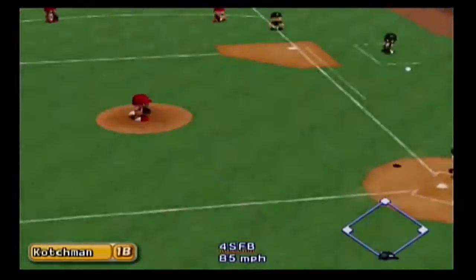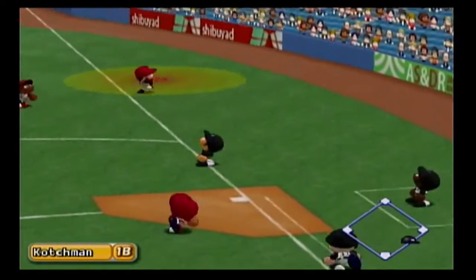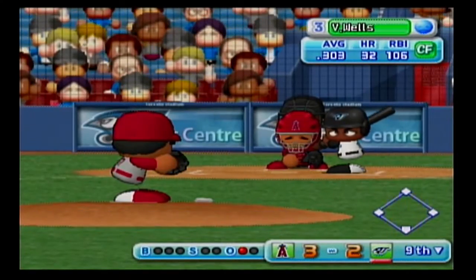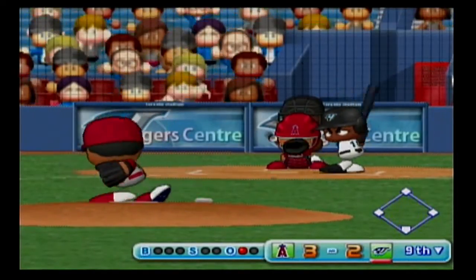There's the next pitch. It's a foul pop-up. Wide at first. He got it. Out. One away. Next at bat, Vernon Wells. Here we go for the first pitch. It's a strike.